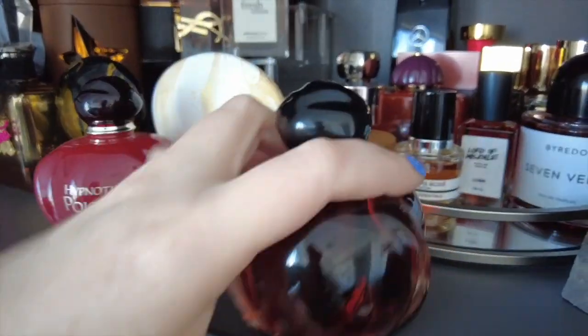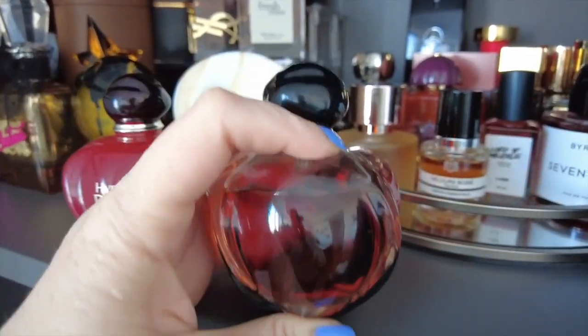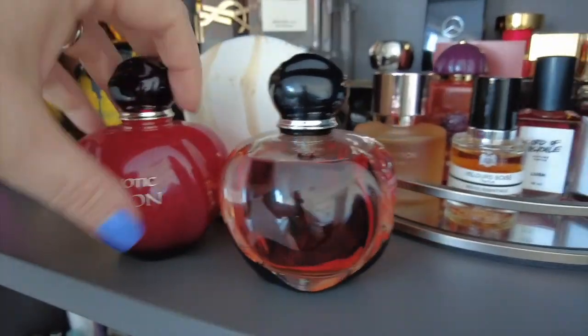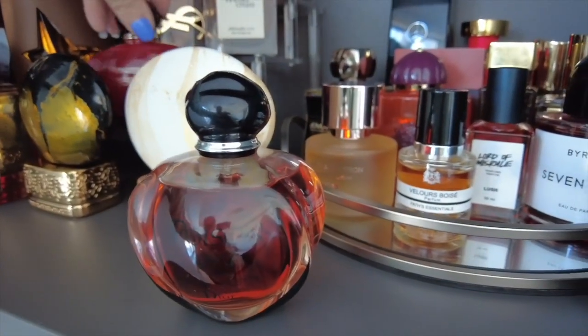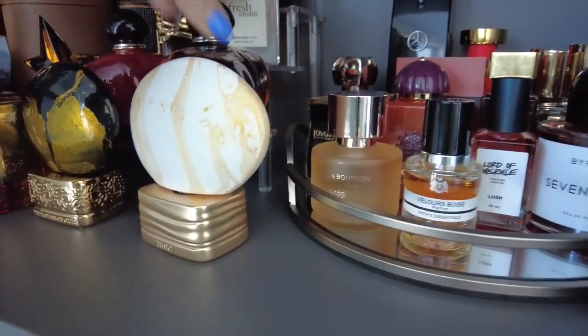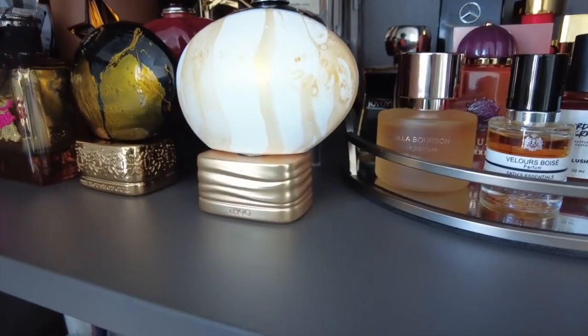And this one here is the Poison Girl Eau de Toilette. So again, if you're Canadian, definitely save your points. I got those for free. That's almost $400 worth of fragrance there. Dior's are not cheap. I think I just had to pay the taxes. That was all I had to pay for that.